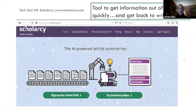Another fun tech tool that I just discovered is Scholar-C. And this is a tool where you can get information out of a source quickly and get back to writing. I've recently just discovered Scholar-C. It's developed from some folks in the UK.